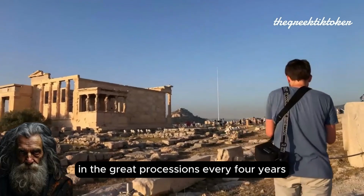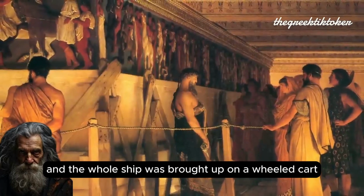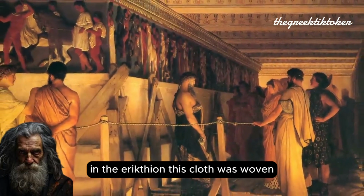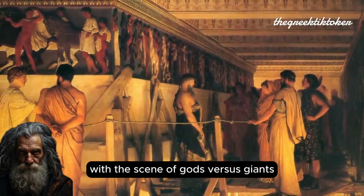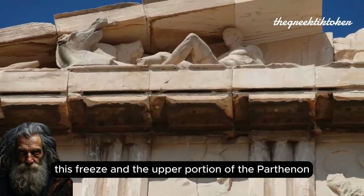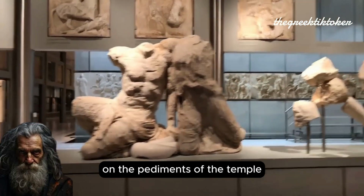Every 4 years, the cloth was used as the sail of a ship, and the whole ship was brought up on a wheeled cart to the Acropolis and presented to the wooden statue of Athena in the Erechtheion. This cloth was woven with the scene of gods versus giants, and a small image of this may have been painted on the peplos. This frieze and the upper portion of the Parthenon were originally painted in bright colors, as were the pediments of the temple.